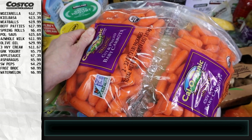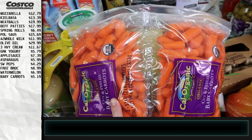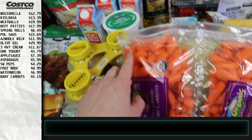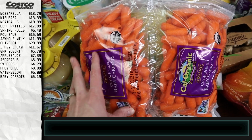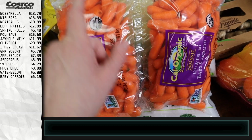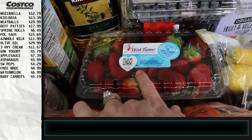Also got these organic cut and peeled baby carrots because I'm gonna eat some of them this week and try to get the kids to eat them with the ranch dip there. And then I'm also gonna freeze some because carrots are great to throw in smoothies and you barely notice them, especially with mango, it's really good. Or orange, any type of orange, very good. So we got those carrots and we got some fresh strawberries.